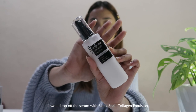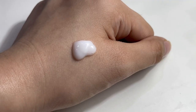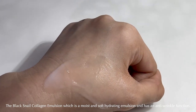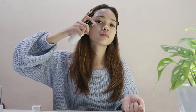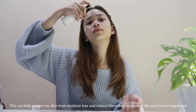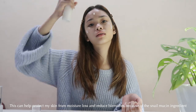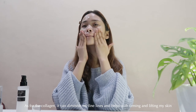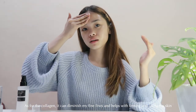Next, the Black Snail Collagen Emulsion, which is a moist and soft hydrating emulsion and has an anti-wrinkle function. This can help protect my skin from moisture loss and reduce blemishes because of the snail mucin ingredient. As for the collagen, it can diminish my fine lines and helps with firming and lifting my skin.